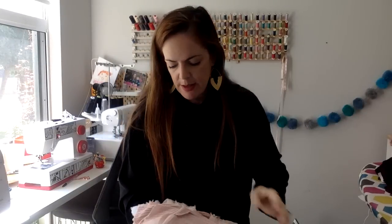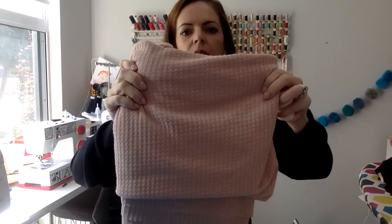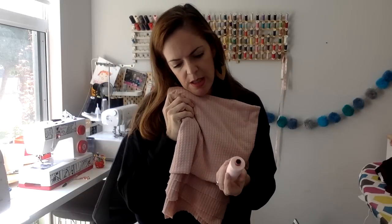And then this one is soft pink. I'll show you that. There's no point holding it on my lap, is there? You can't see it there. There we go, soft pink. And 2075, I think I just read. Yeah, it's a matching thread.